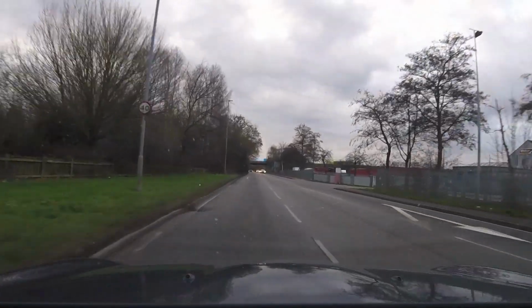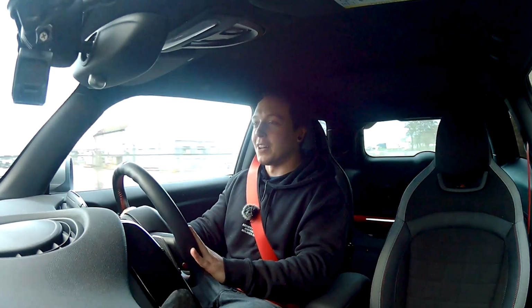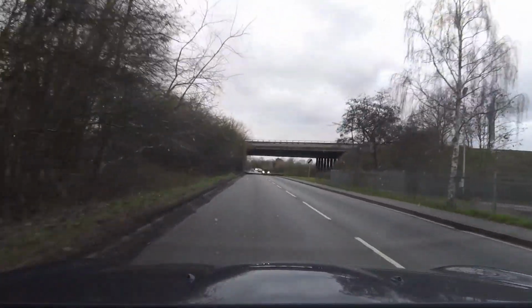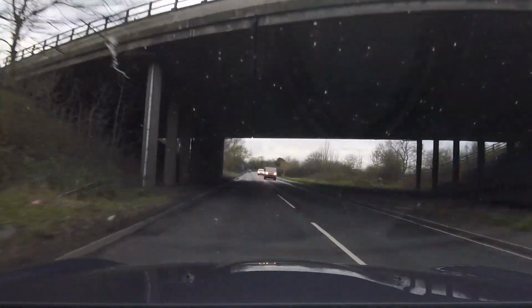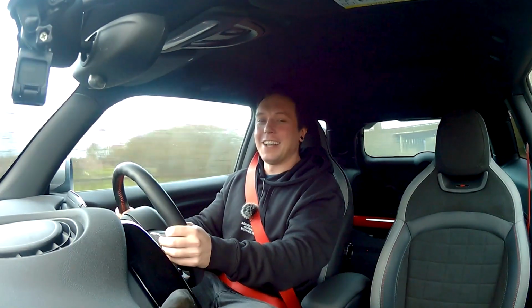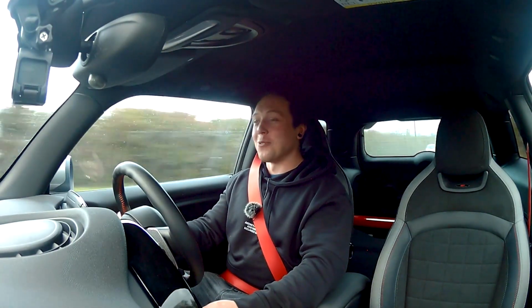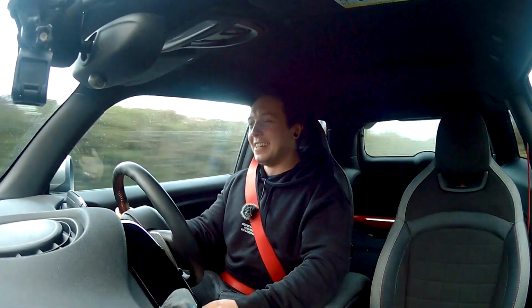Right, I reckon it's time to get to some nicer roads now and tell you basically what this car is all about, because I absolutely adore it. Speaking of which, here's a national speed limit. Let's just slow it down a few. Third. Absolutely unreal, and that hints at what it is about this car I love quite so much. It's just great fun.